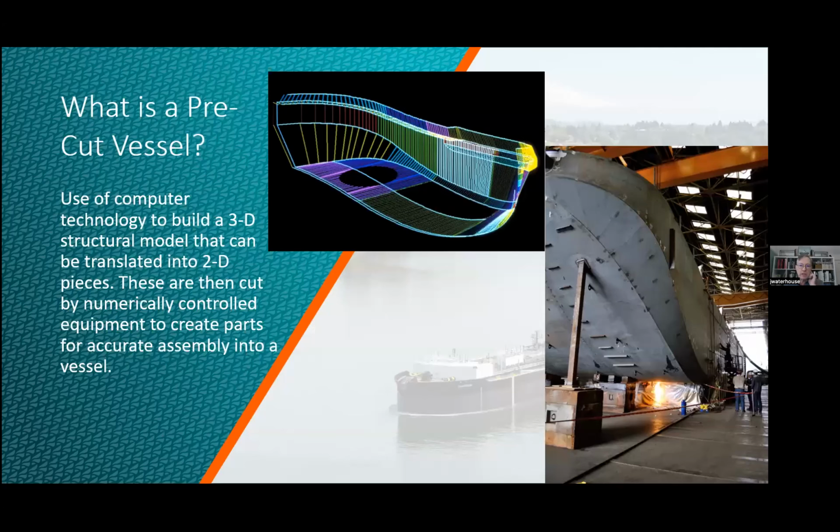So what's a pre-cut vessel? Here is one definition that I pulled together. Using computer technology to build a 3D structural model that can then be translated into two-dimensional pieces. These are then cut by numerically controlled equipment to create parts for accurate assembly into a vessel. The focus of this talk will be on structure, but pre-cut could also apply to piping pieces, railing, foundations, etc.